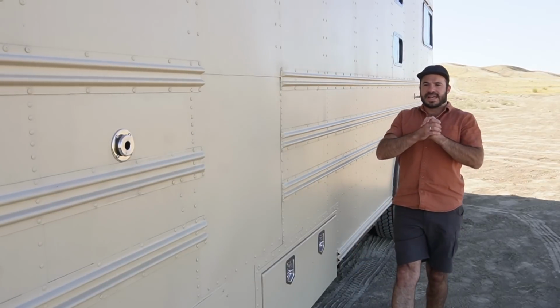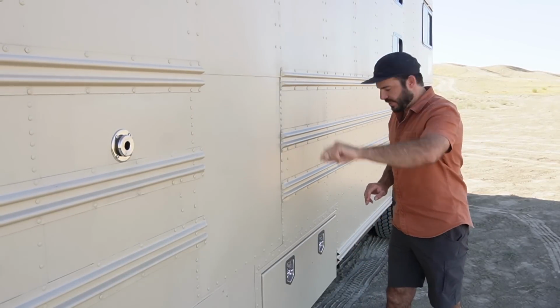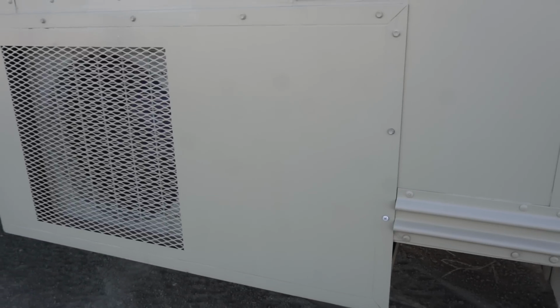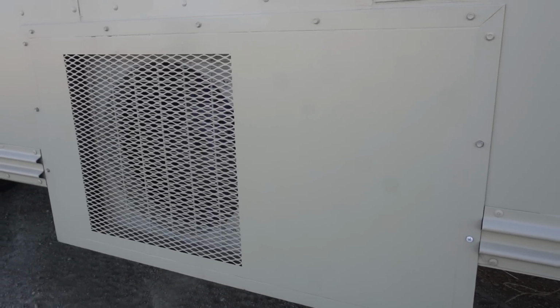Working our way down this side, we've got some more of the usual and then a little special thing up here. So down here we've got another luggage bay. I don't have to tell you why I like those. And right here is the outdoor section of the mini split, tucked up and underneath the bus for safekeeping. It's also shielded with this protective grille.